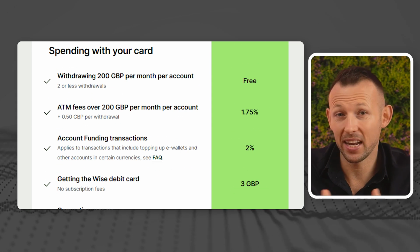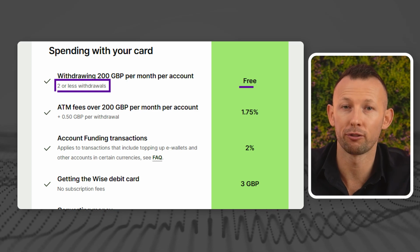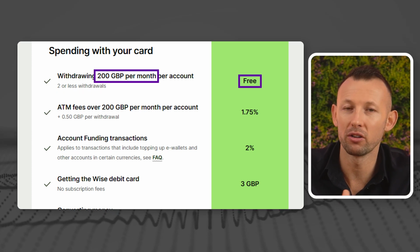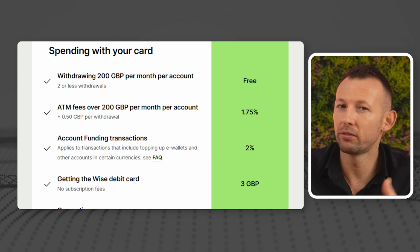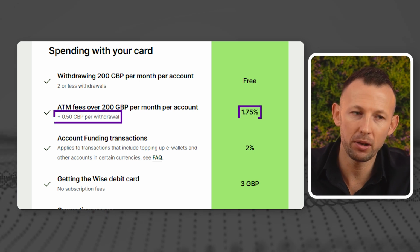Now, if you need to take money out of a local ATM, you can make 2 withdrawals for free, up to a maximum of £200 a month. Additional withdrawals attract a 1.75% fee plus 50 pence per withdrawal.